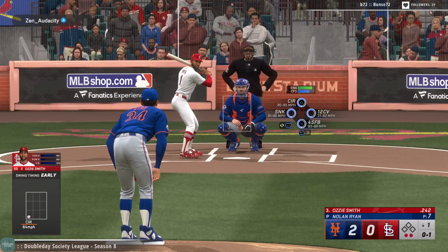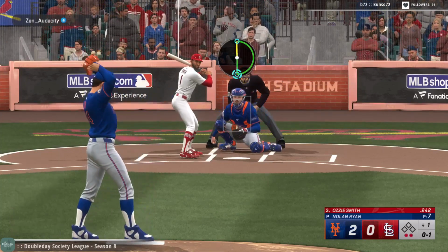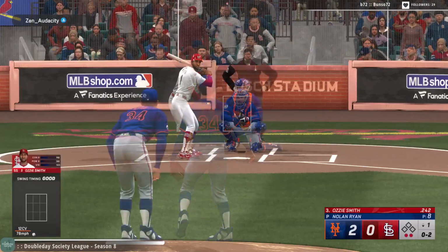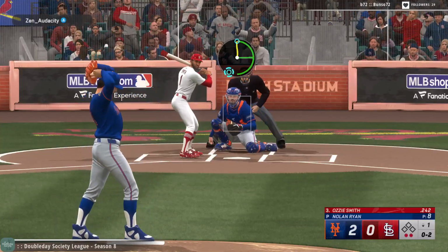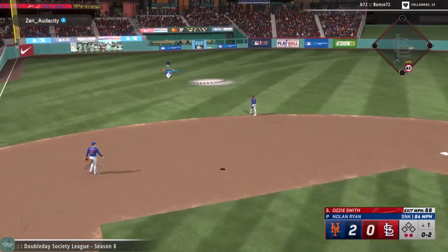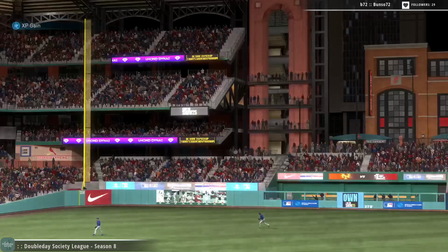0-1. Swing and a miss, and that's strike 2. Ahead 0-2 in the count. Sure, you've got 4 pitches you can work with, but throw something you can command and get this at bat over with as quickly as possible. Popped in the air, left field, and that is that.